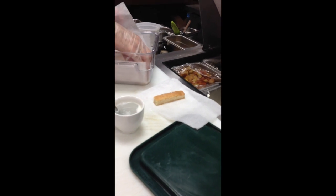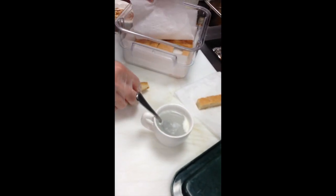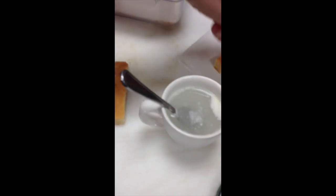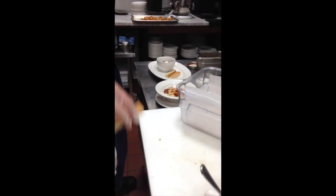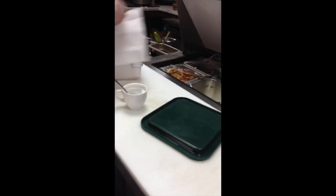We add salt when we're cooking it. You see it? You see the salt right there? That little detail. That's your salt. Okay. Good. Ready for dessert? Alright, let's do it.